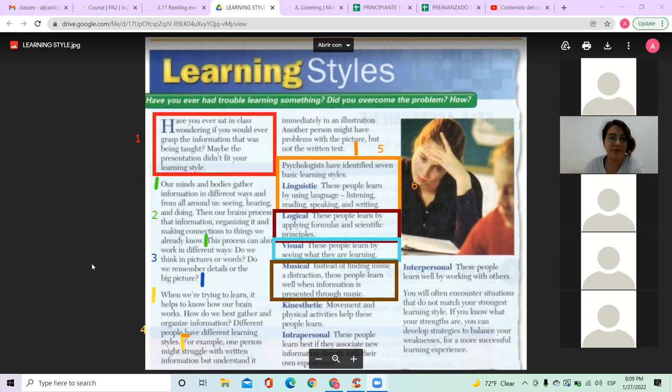Continue until no. And doing, then our brain process that information, organizing it and making connections to things we already know. Perfect. Thank you, Rigoberto. So here's me.